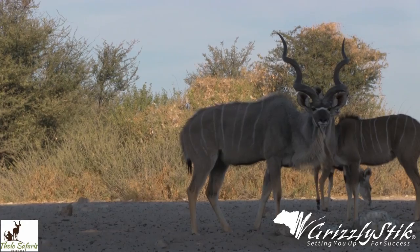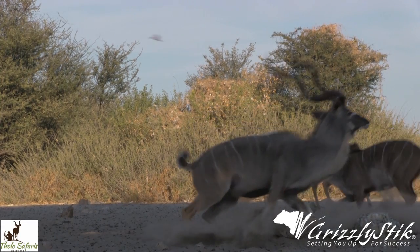Just stuck a really, really big kudu bull. These animals are really tough. The arrow zipped right through it, which was great. We had some gemsbok come in and I nearly got a double. It's July 4th, Happy Independence Day. And so we're about to start tracking the kudu. So let's see how it goes.